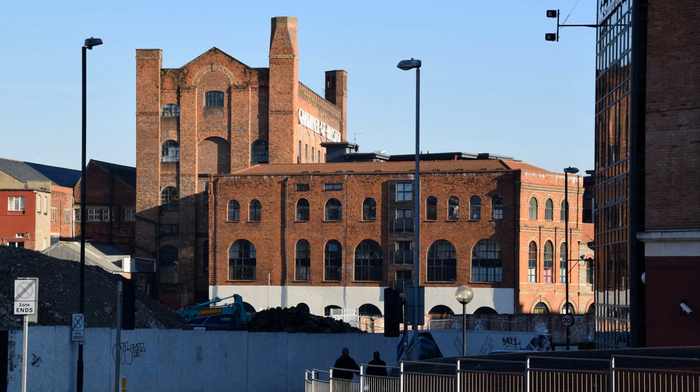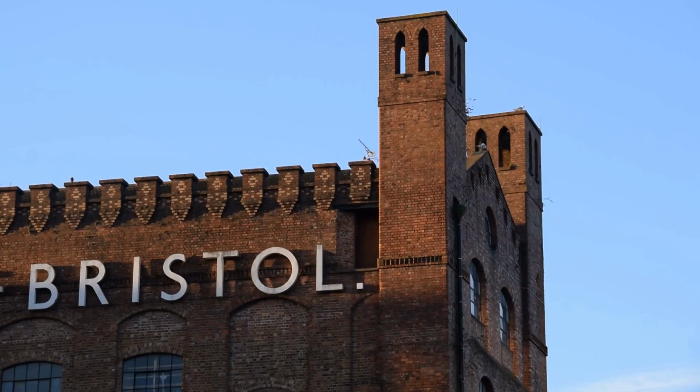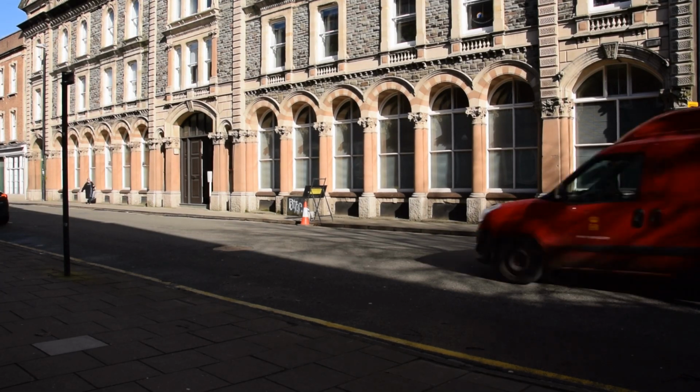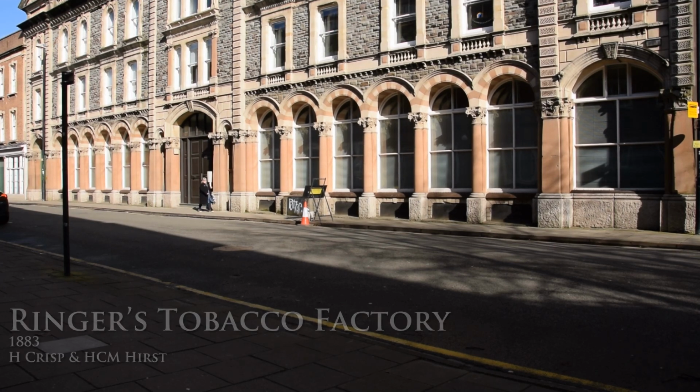The enormous Pan building behind, also from circa 1881 and also tentatively credited to C. James, is more of a landmark, but to include its Florentine crenellation and turrets as Bristol Byzantine seems to be stretching an already stretched definition. In 1883, we see this tobacco factory from H. Crisp and H.C.M. Hurst, which serves to rather summarise the fading out of Bristol Byzantine.